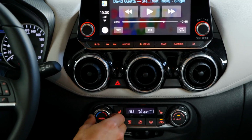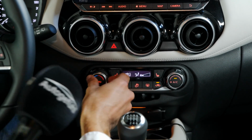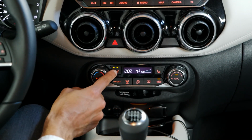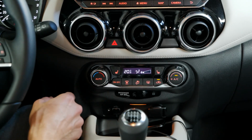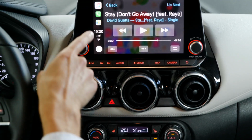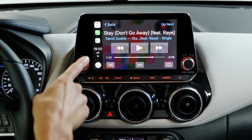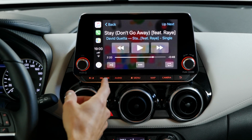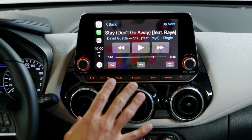Then this manual climate unit still available, and even this one feels haptically very, very well. Then heated seats, new 8-inch screen, soon more details to that. That's not my music, that's from the demo phone. I'm listening to more high-class trance. Yeah, let's leave it like this.